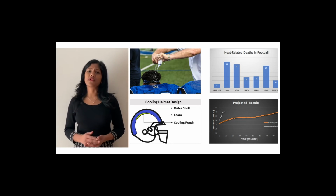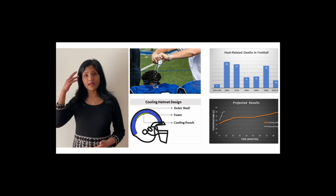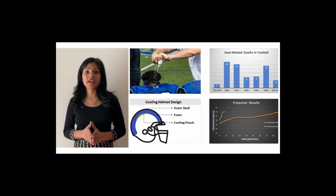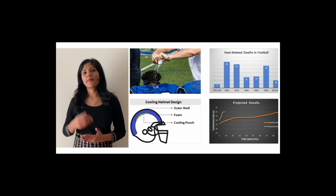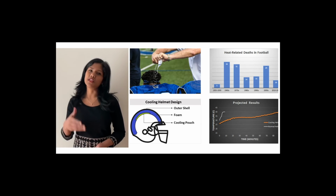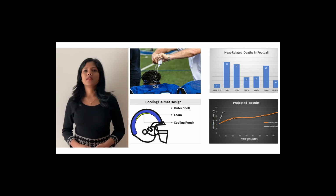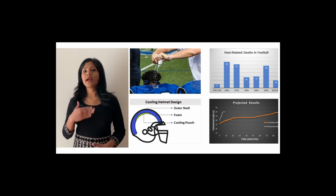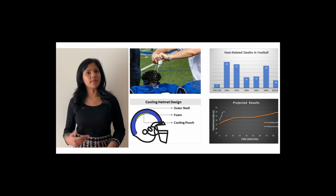This is even worse for football players who have to wear a helmet and play in hot and humid weather conditions. It creates an uncomfortable and dangerously hot environment for the head of the players, and it causes deadening of their senses and a decrease in their ability to concentrate on the game. As you see from the top right corner of the slide, there have been a lot of heat-related deaths in football. My research focuses on keeping football helmets cooler, thereby providing a comfortable head temperature for football players.